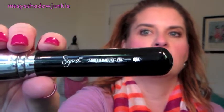My second favorite way would be my Sigma Angled Kabuki F84. And I like this one over the F80 because it is angled and I can get underneath my eyes, around my nose, and it seems to be a little bit more flexible than the F80 that is straight across. I know other people like the F80 better. It's just a personal preference. This one seems to push it into my pores a little bit better. I like this one with one of my foundations really well, but the rest of them I'll use my Beauty Blender with.